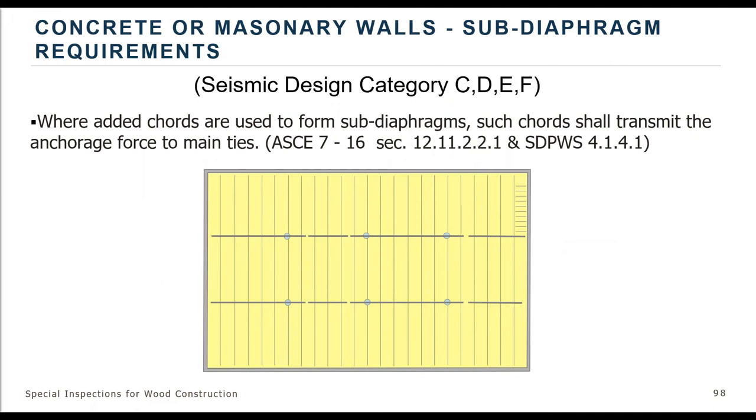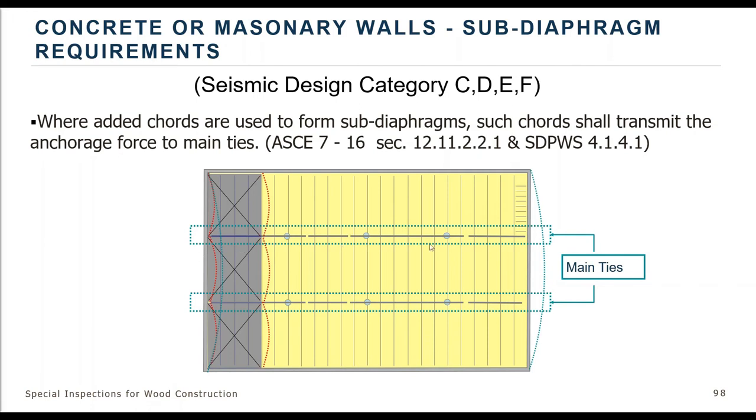So what the provisions state is that you can analyze or design this with sub-diaphragms. And so instead of treating this as all one big diaphragm, what we have is a sub-diaphragm here, here, and here. And so it acts like a beam that spans from this shear wall to this collector, and we check this to make sure that when this wall is anchored to this diaphragm and it wants to pull away from the load, it doesn't exceed the capacity of this diaphragm. And then that is connected to this wall and these collectors. And also that those collectors all are tied across the building. So these are our main ties across the building.